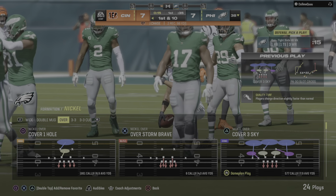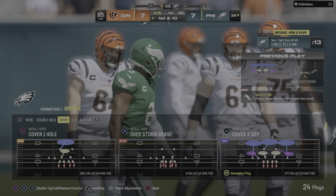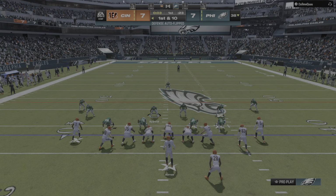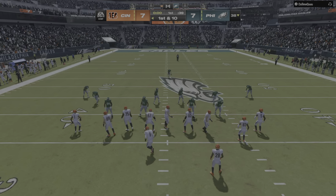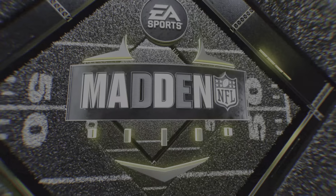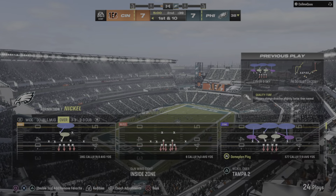And let's make sure we give both offensive staffs some credit, and especially the offensive coordinators, because we spoke with both of them in the lead up to this game, and both were really confident in their game plans. They felt like they had scouted their opponents and focused on specific areas of practice.